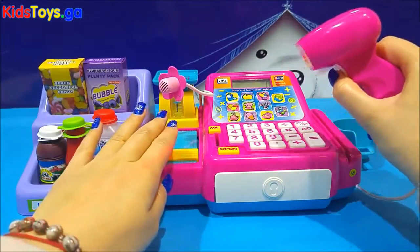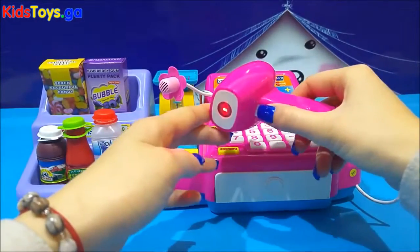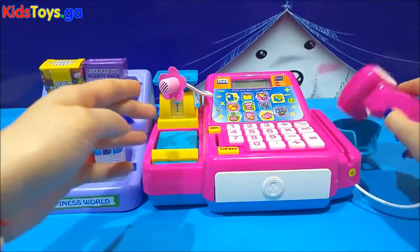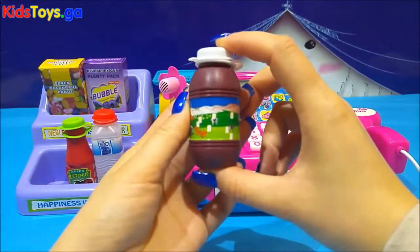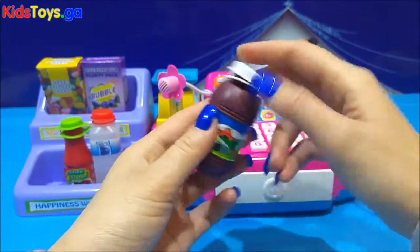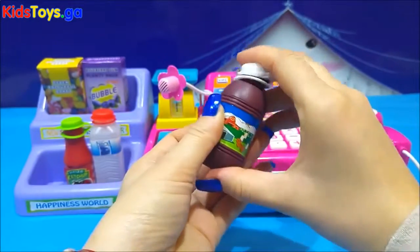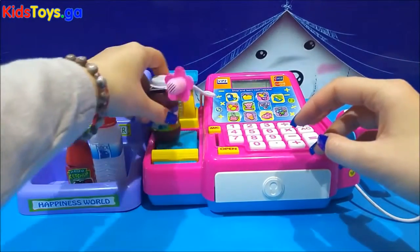Hello. What do we do? We scan the barcodes. We wait for the beep, beep, beep. Hello. Please wait. That's what we do. Okay. Now, what do we have here? We have some milk, but it's not chocolate milk. Nope. No, it's real milk. Pure white milk.